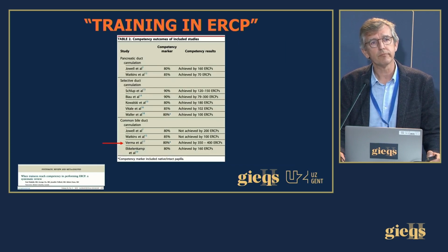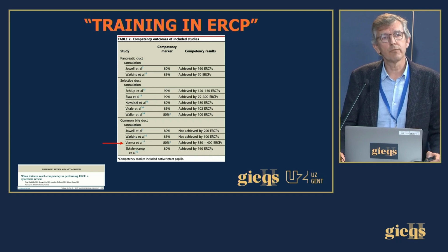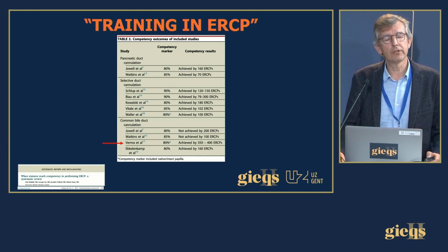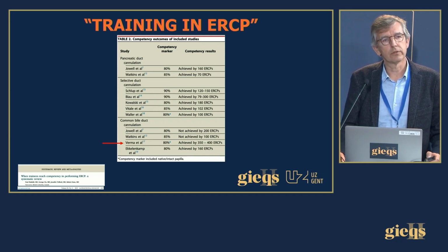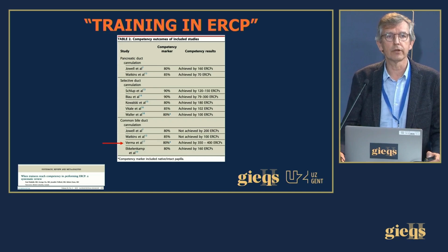So this is a list of studies that looked at when competence is achieved, and in fact it's really the paper of Firma where they looked at a successful cannulation with a cutoff of 80% in a native papilla, and then we see that they come out with a number of 350 to 400 ERCPs.